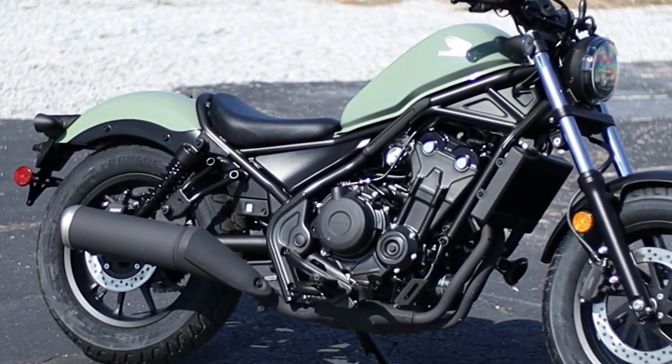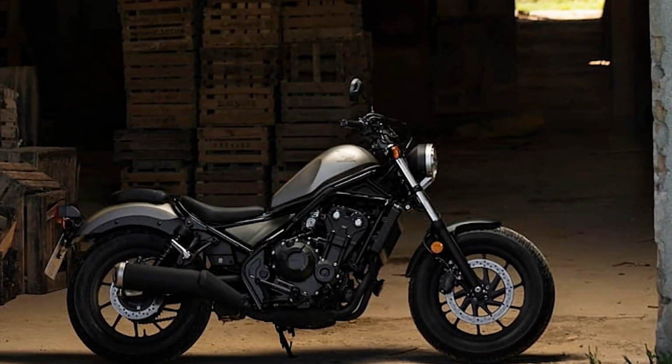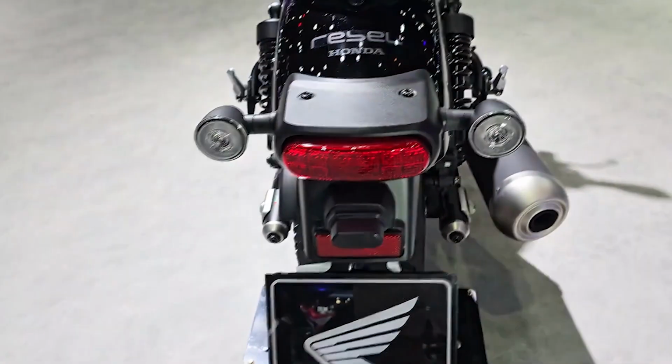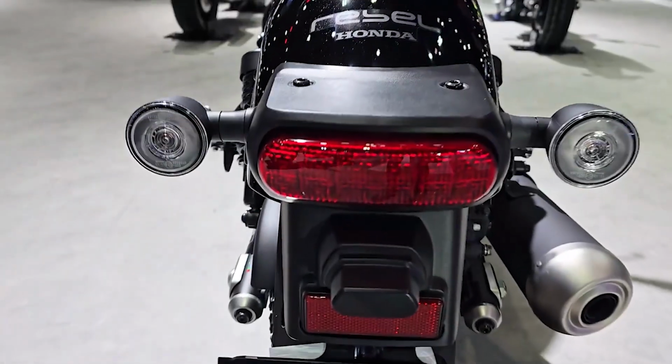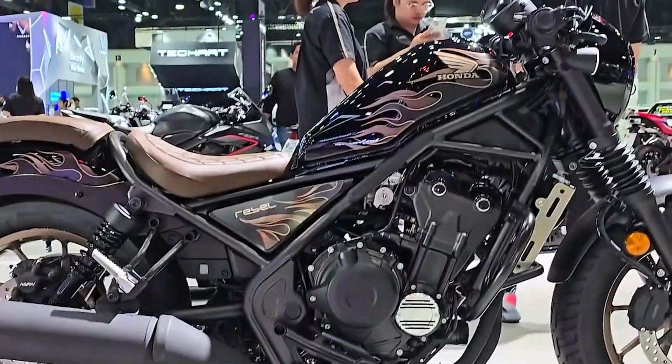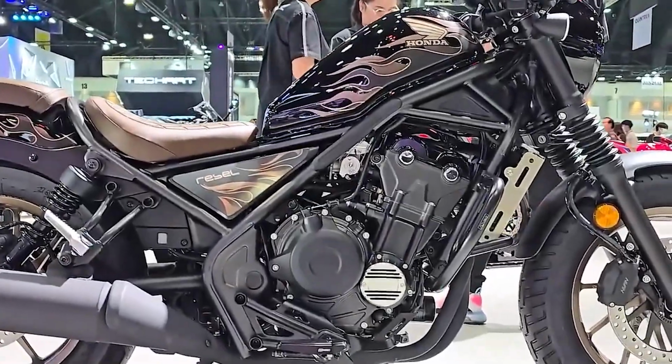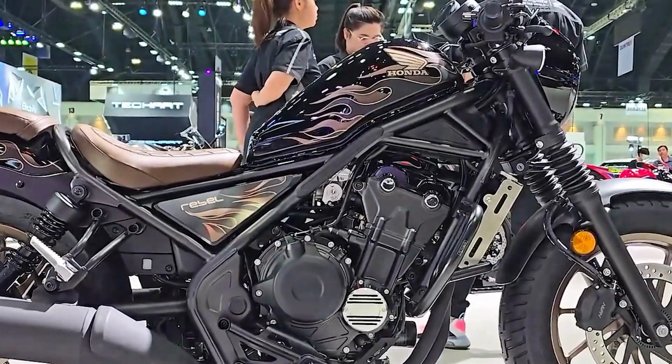The Rebel 500 is for riders who want a bit more power and versatility. It's still beginner-friendly but can handle longer rides, highway cruising, and even two-up riding with the right accessories. If you see yourself growing as a rider or want a bike that won't feel underpowered in a year, the 500 is the way to go.